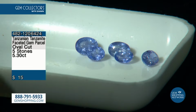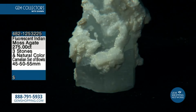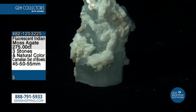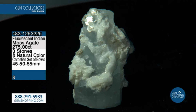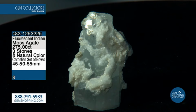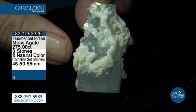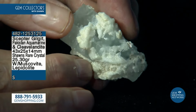Look at this. I love this piece. Look at this. This is stunning. Item number 125-3125. Look at this. Talk about sculpture. This is Mother Nature sculpture, except the reality of it, it goes this way.